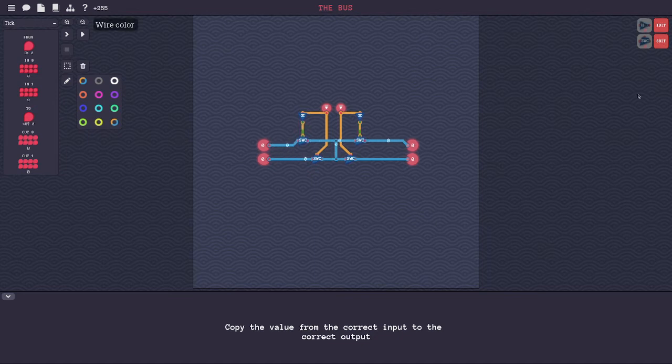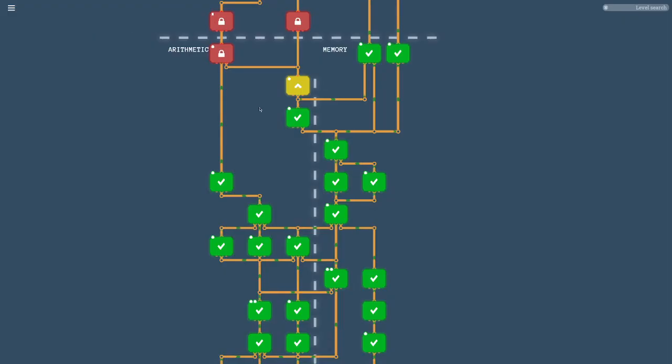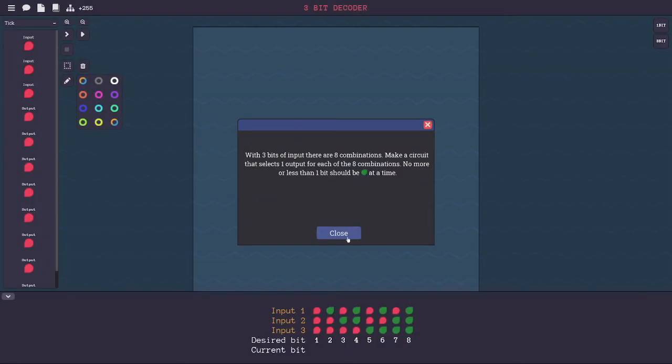Just that easy. Alright, next one. Saving byte. I think I'll just move on then. Whatever. I'll wait for this one and then hopefully it's gonna work.